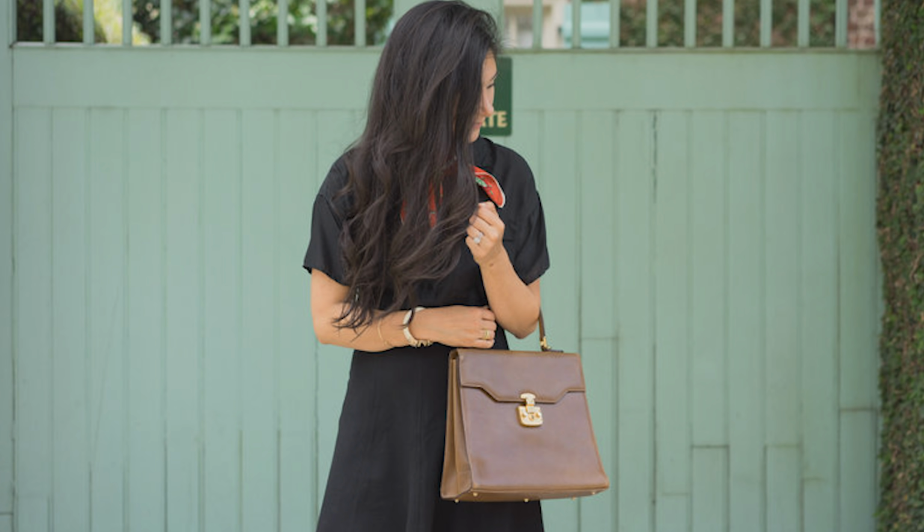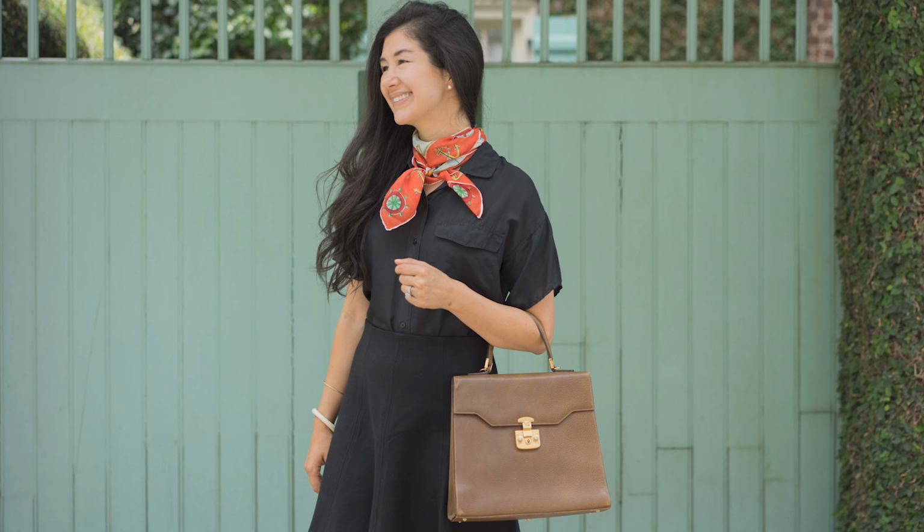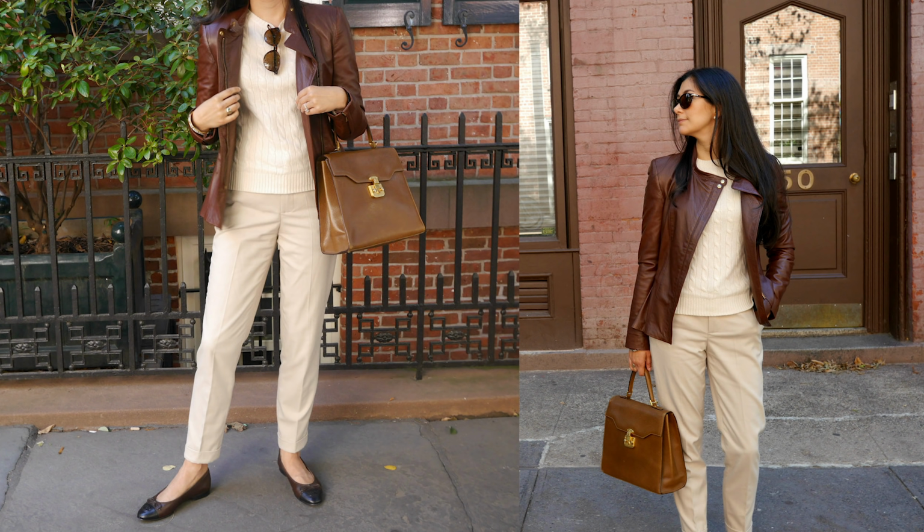Next is one of my absolute favorite bags, and even though the proportions aren't really right for my overall height and size, and the color isn't really something that I wear all that often, I will never get rid of it. And it is my vintage Gucci bag. I love this handbag so much. I love the shape and the style and just everything about it. It's so beautiful, and there's just something so wonderful about it whenever I look at it. So even though I don't wear that, I will never get rid of this bag.